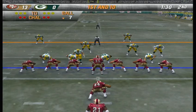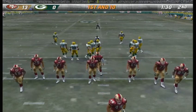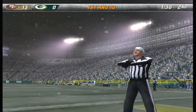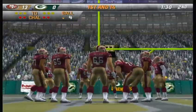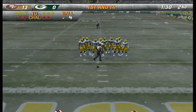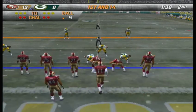Green Bay goes with a 4-man front. Looks like someone jumped early. False start on the offense. Number 82, still first down. Jackson moved a little early there. Yeah, the rule for the offensive line is once you put your hand down, you can't move until the ball snaps. It'll be 1st and long here after the penalty backs them up.